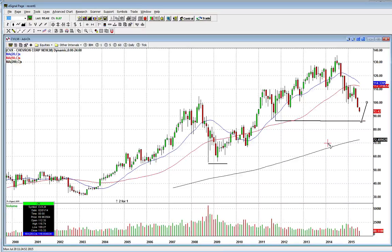So again, if you're looking to get involved in Chevron, wait on this. It's in a downtrend. Let it fall lower. Let it come into this bar. Let it pierce it a little bit. That's what markets love to do, and that's where you look to get in Chevron, right around the $86 area on the chart. So again, Chevron gets to 86, I'm in. I don't care what happens. Technically, that is going to be a very, very good level.